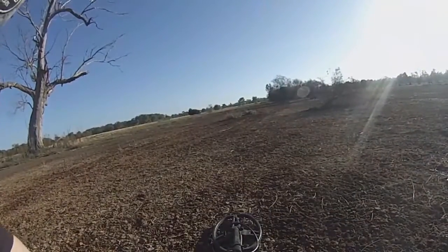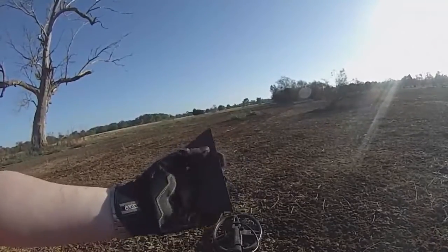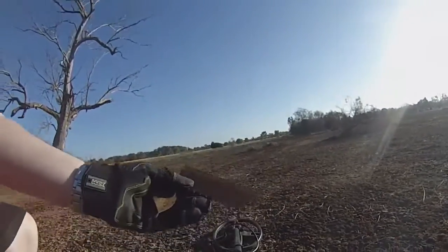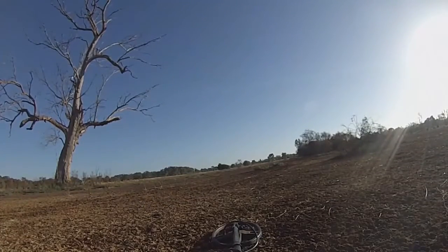I've just come across my first find of the day. It was actually a surface find. Just a bit of an old saw blade. There's another piece of junk metal down here beside it too. I don't know if I hold that up to the camera or not, but you might see it a little bit later on anyway.